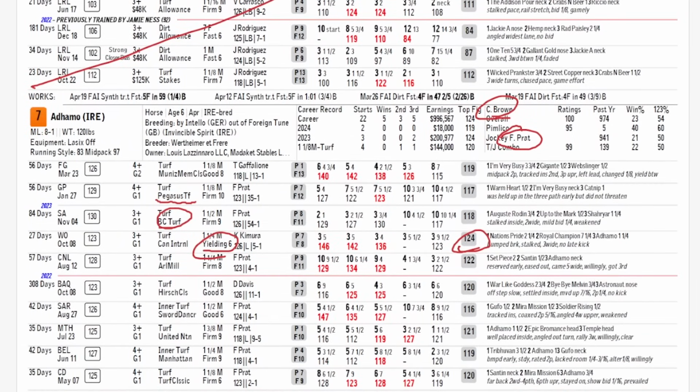The 7, Adamo, is interesting. Chad Brown, Flavien Prat. This horse I feel like should be much better than he has been. 22 starts, 5 wins in his career, his last win being at Monmouth Park in 2022. But he's run in some Grade 1s, mainly all Grade 1s, and his last was a Grade 2. So he's run in some big races against stiff competition. His numbers aren't bad. He just hasn't been winning.